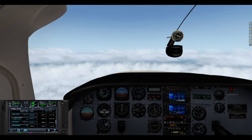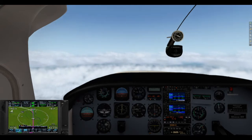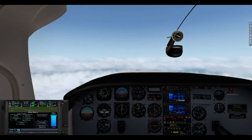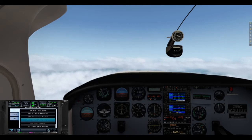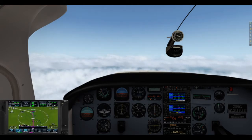Alright, at Bellamy, which is our initial approach fix where we turn on course, we want to be at 3,000. So we're going to start our descent. Down to 3,000. According to the GTN, vertical speed required is 530 feet.